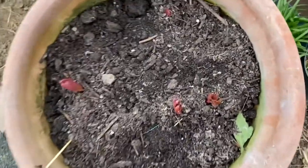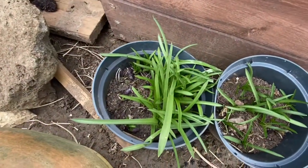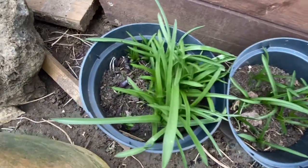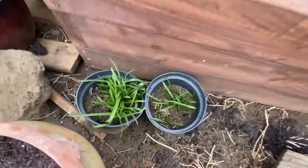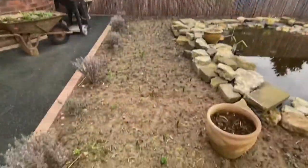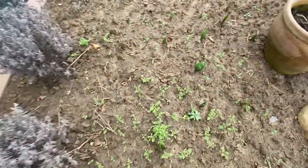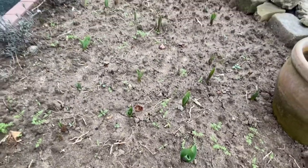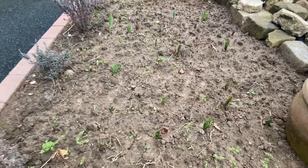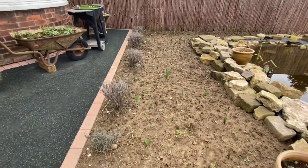And these are the bluebells I recovered from last year, and they are shooting. And I'll show you the flower when it flowers. All right. On this area, we planted some tulips. And look, they are shooting. All are shooting. And hopefully, they will have some nice flowers.